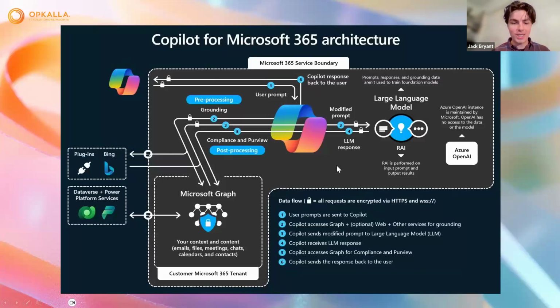Anyways, I'm getting too off track there. Let's continue. So what is this modified prompt, right? The modified prompt is what you asked. To reiterate, it's what you asked.